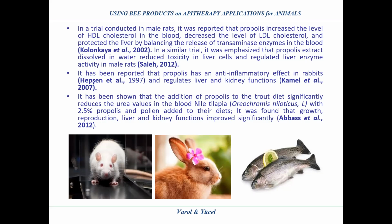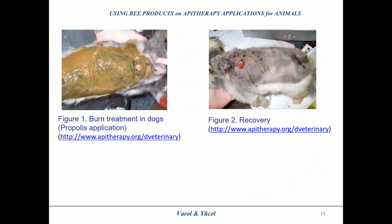It has been shown that the addition of propolis to the trout diet significantly reduced the urea values in the blood. In Nile tilapia with 2.5% propolis and pollen added to their diets, it was found that growth, reproduction, liver and kidney functions improved significantly. In the pictures, we can see the burn treatment in dogs with propolis application, and we can see the recovery in the picture too.